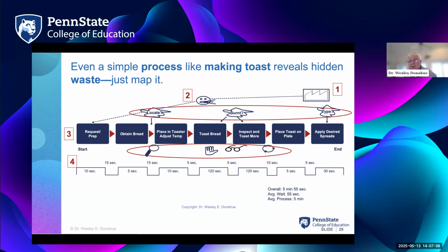Then you see place on the toast. Well, it says it was too light. You see a little workaround. I had to go back and do it again. Also note down below the toaster and the inspection, 120 seconds for each one. Well, overall, the process took 5 minutes and 55 seconds to make the toast.